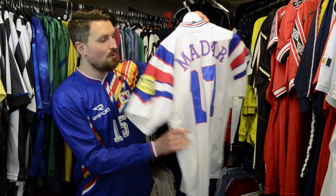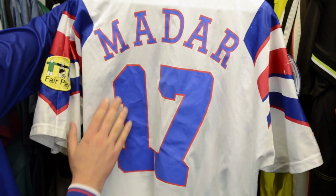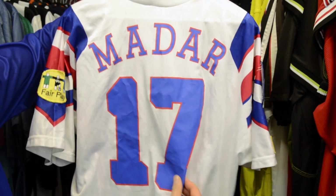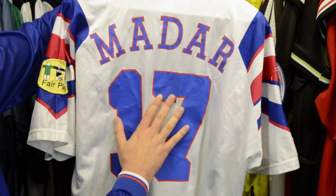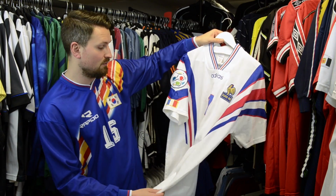Shirt was issued to big Monaco striker Mikel Madar. Didn't get any action at the tournament. They got Djorkaeff, Loco, stayed on the bench, but did get a big money move to Deportivo La Coruña after the tournament.